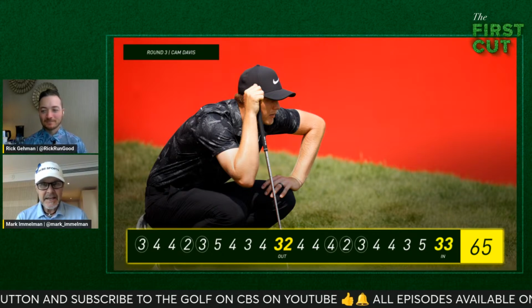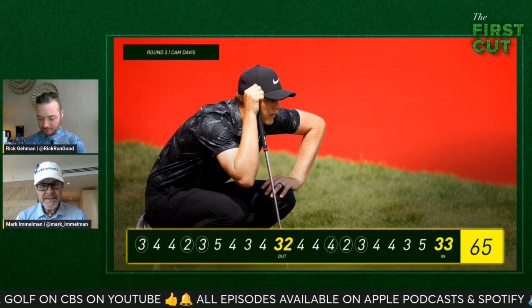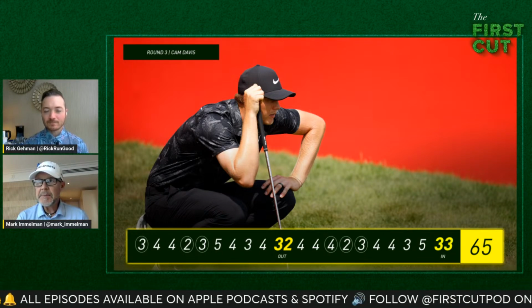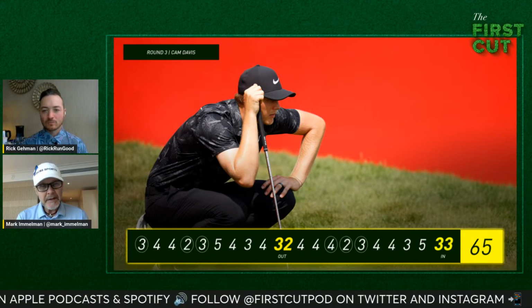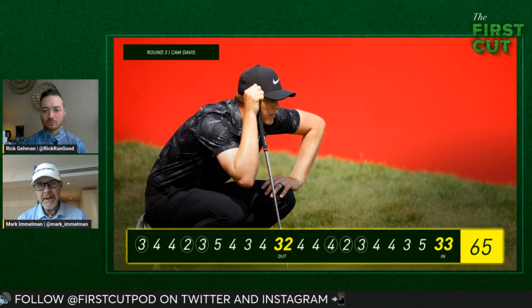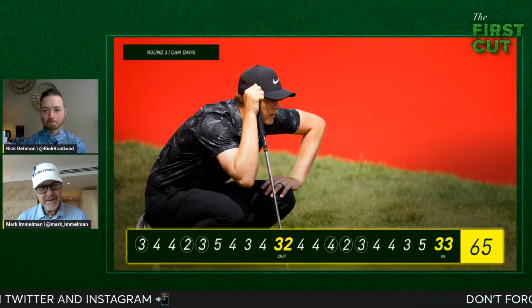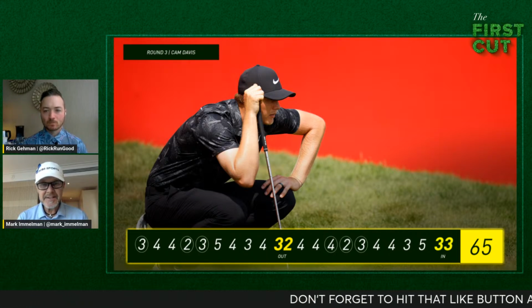He is the kind of guy that has the firepower to go and get it tomorrow, because where he is in the field, it's going to take something in the mid to low 60s, even though it's going to be blustery. He's long enough, he's accurate enough, and he's swinging freely. And just a reminder, he was a guy who was playing horribly. And then he started working on self-hypnosis, amongst other things, just to free himself up.